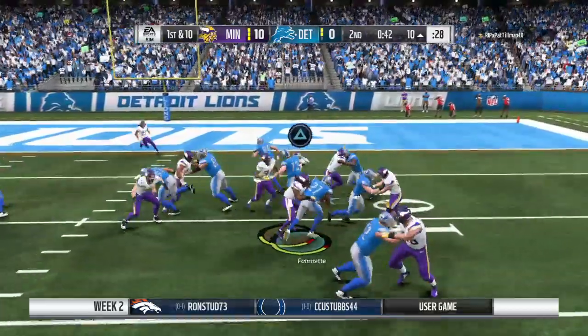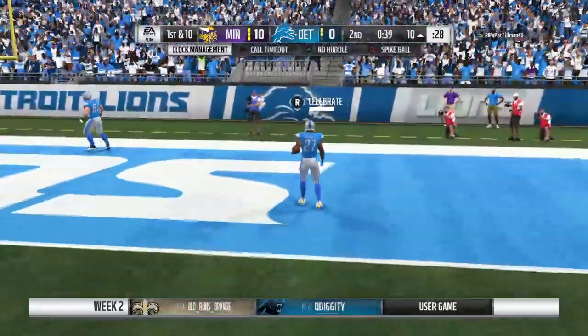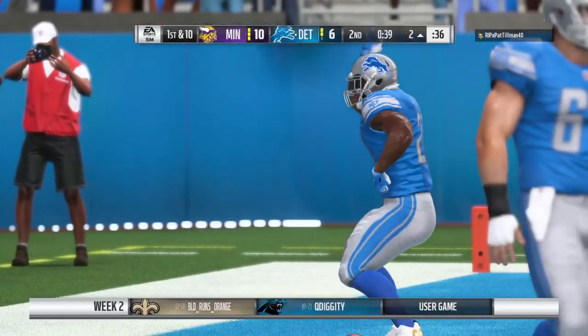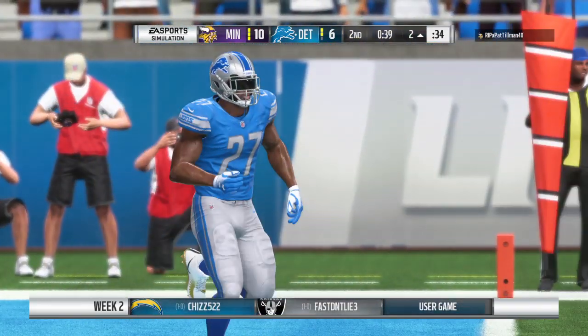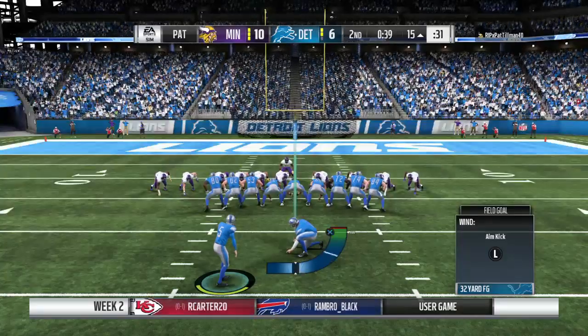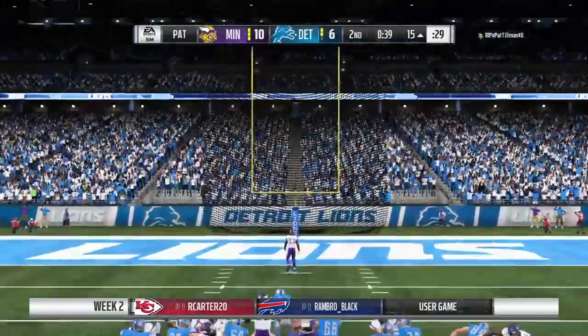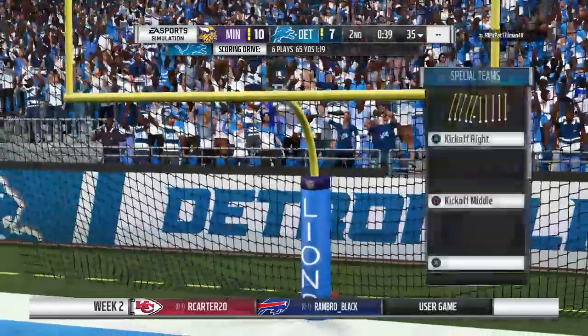They'll try and run for it with Fournette. And he will fight his way into the end zone for a touchdown. A great effort there. His first touchdown of the new season. And the Lions have got it back to a one-score game. Prater for the extra point. And that'll cut it to 3 at 10-7.